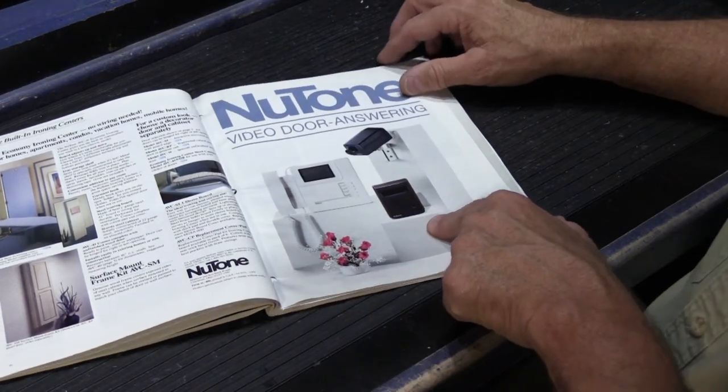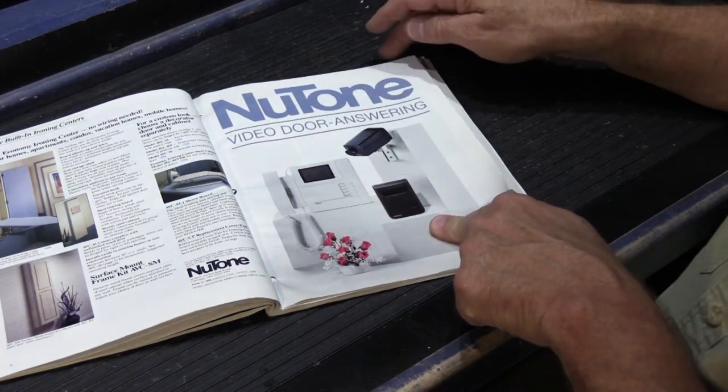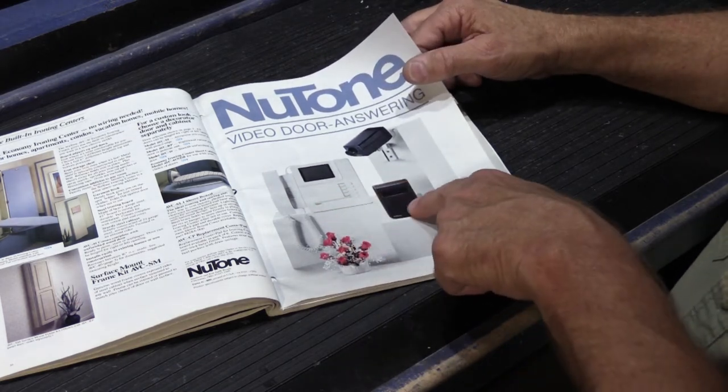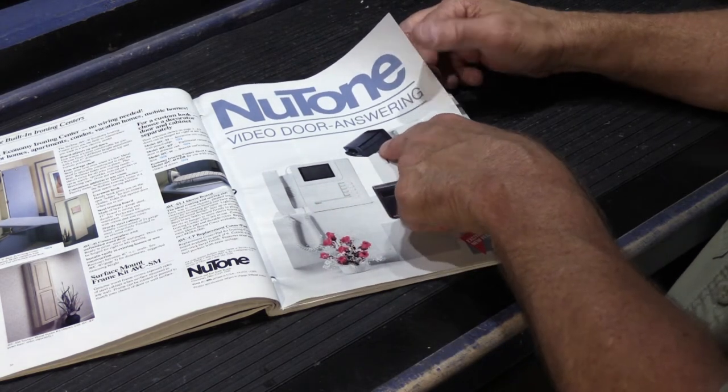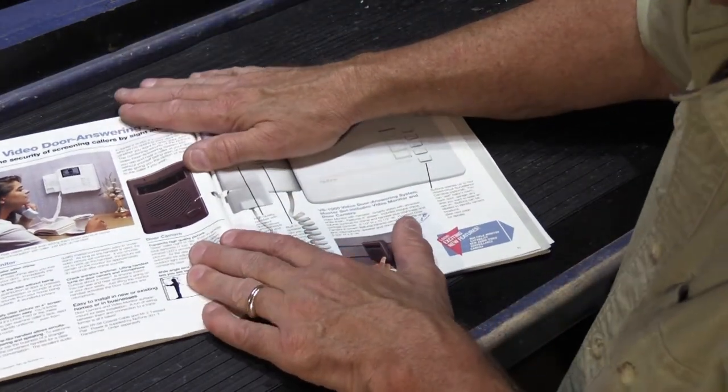Now we have video door answering, and this is a VS1000. This was the very first video door entry system that NuTone ever made. You had an inside monitor, a door camera, and a surveillance camera. And this was sort of a revolutionary idea at the time.